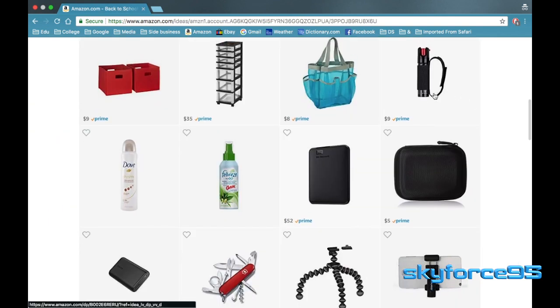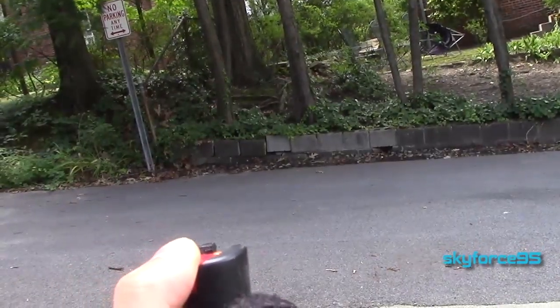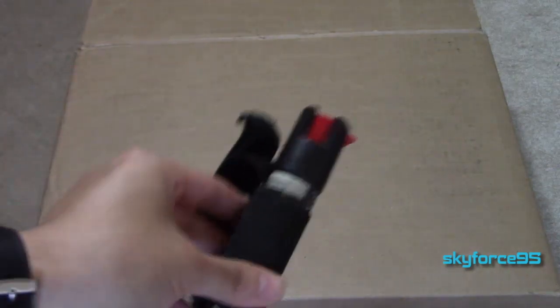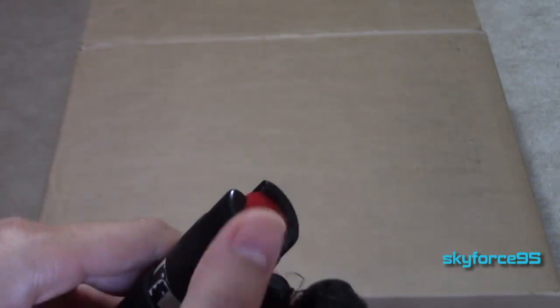And depending on where your campus is located, personally, I went to a school that was not really located in a safe neighborhood, so I always carried a small can of pepper spray with me, and I really like this one because it has a little handle strap. If you like to go out running or something like that, it's also handy to have a mace or pepper spray with you.